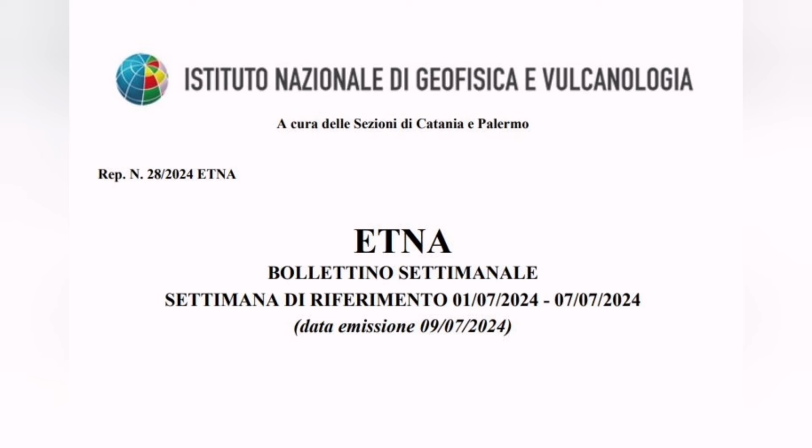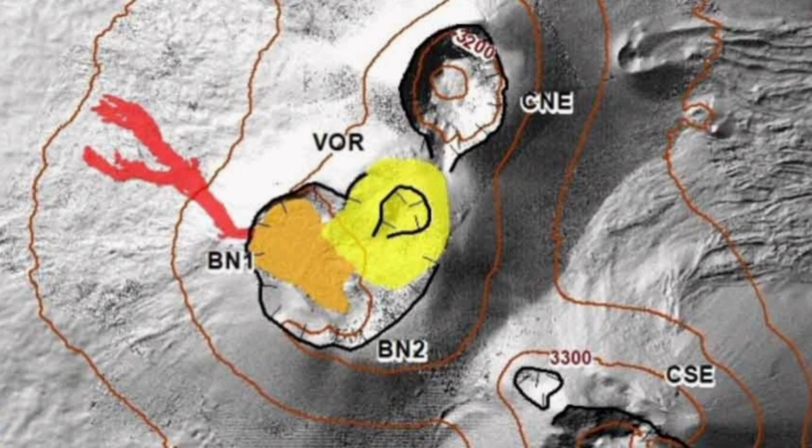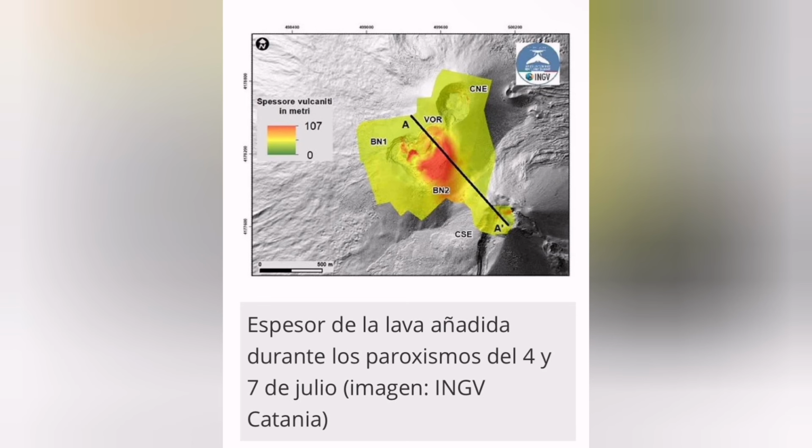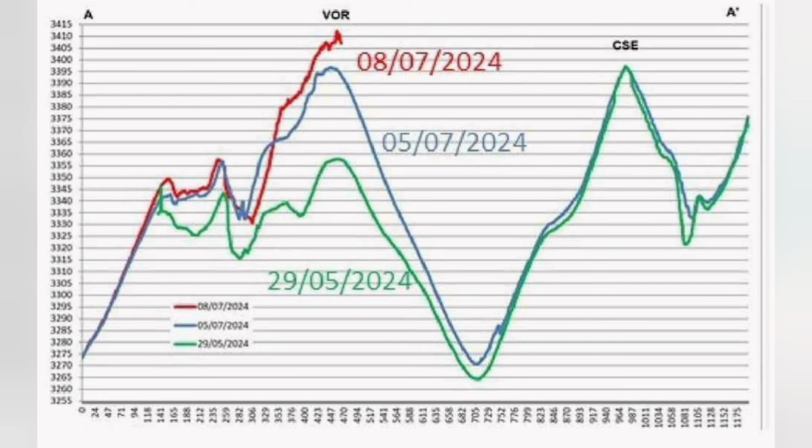I'm happy that the Istituto Nazionale di Geofisica e Vulcanologia of Italy released this map showing that my interpretation was correct. And you can see it here, the Voragine. We have a cross-section through it showing the thickness of the lava during this eruption and after it. It shows that the eruption on the 4th of July was at its peak. It created a new peak. And then on the 8th of July, it also created a higher peak than the previous record.